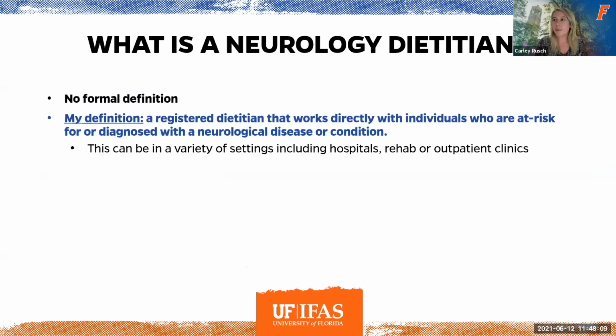So you might have heard me say that I'm a neurology dietitian. Well, what is that, right? There's no formal definition yet for a neurology dietitian. However, my definition is a registered dietitian who works directly with people who are at risk for or diagnosed with a neurological disease or condition.